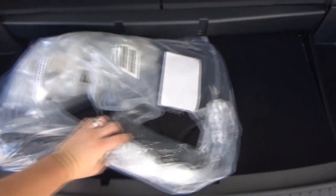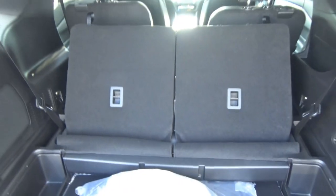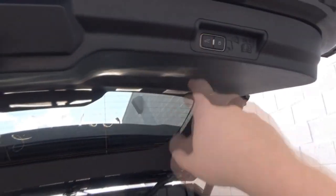Offhand, I'm not sure if it's larger than the previous generation, but I'm going to assume it probably is. You can fold each of these seats down individually also. I just pushed the one in the center because it did them both at the same time. And of course we've got our powered liftgate.